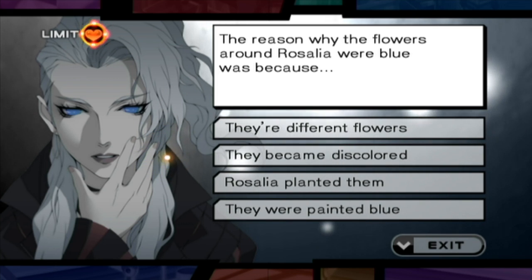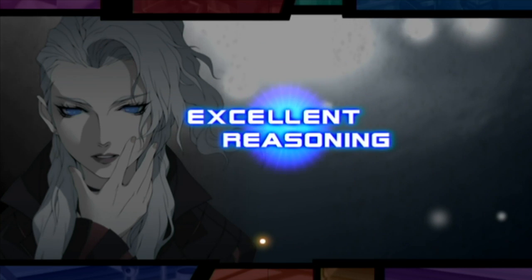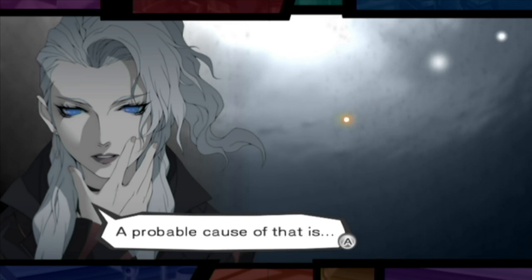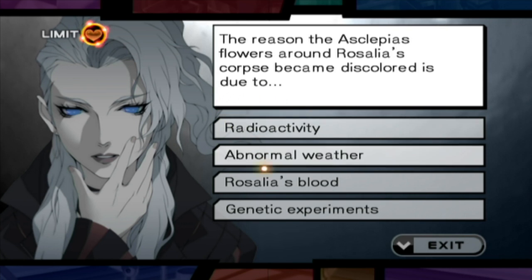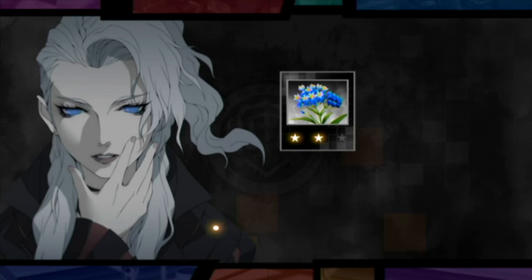The reason why the flowers around Rosalia were blue was because they became discolored. That's right. Those flowers must have become discolored for some reason. A probable cause of that is Rosalia's own blood. As I predicted.